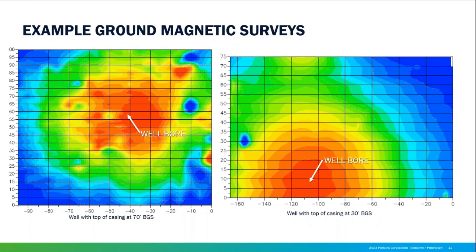And the same thing with the heat map on the right, showing a much cleaner picture of a well casing that's only ripped off 30 feet below the ground surface. However, as you can see, we ran a very large survey grid, thinking about where the well was. Even then, we didn't necessarily get the well bore centered in it, but we still had enough to locate it. That is also one of the issues: you may do your preliminary survey and then have to redo and move your survey grid to cover where the well actually ends up being, to pinpoint it exactly.